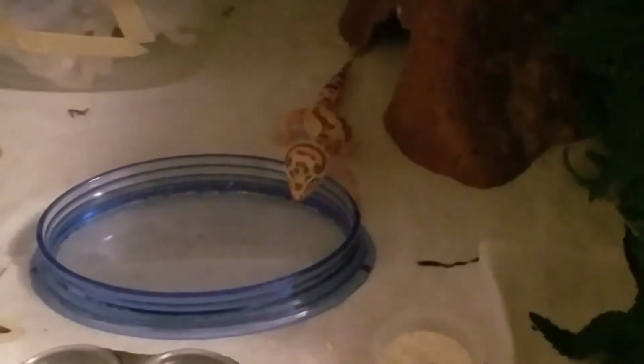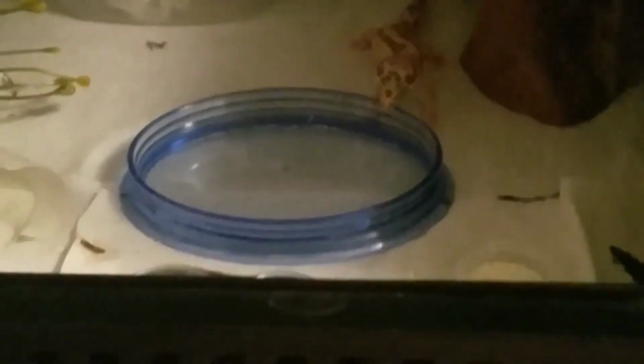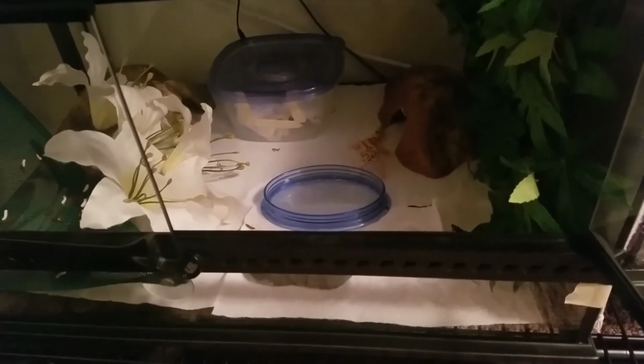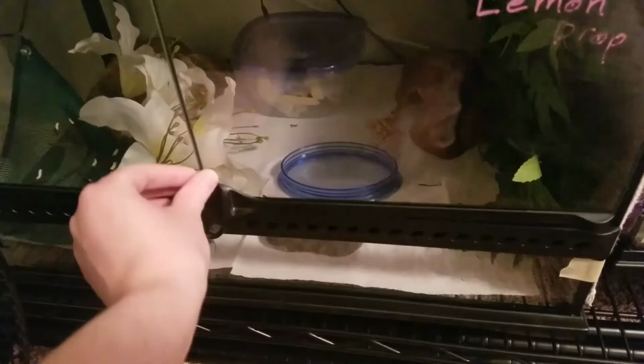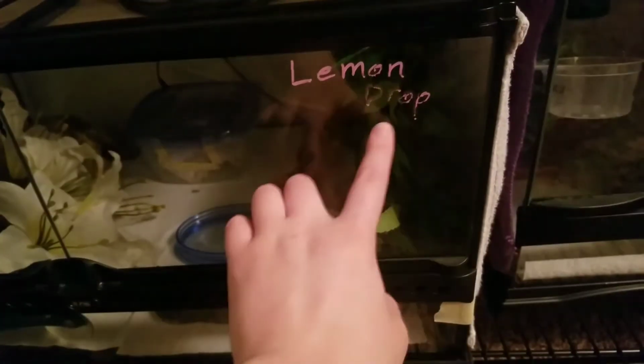And then here we've got Lemon Drop. You know that he's hungry because he's at his food dish and he is looking. I don't actually think he's got any dubias left in here. No, he doesn't. So he got, I think, 5 dubias last night, so I'll probably go grab the dubia roaches real quick and we'll give him some food so you can watch him eat, because it's always fun to watch them eat dubia roaches.